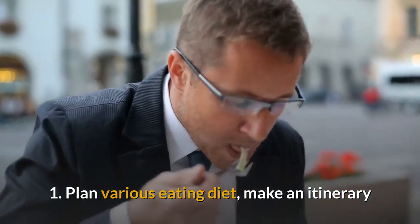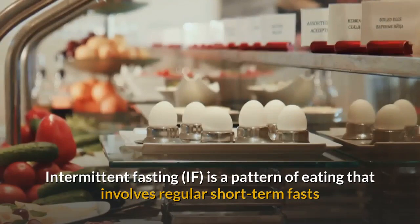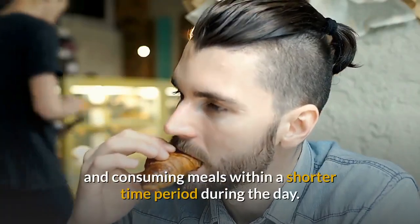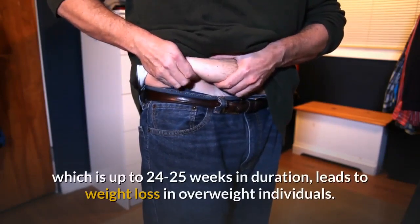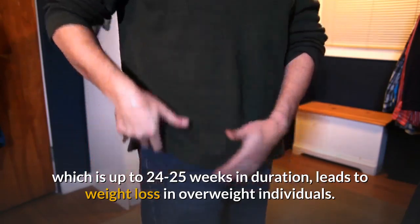1. Plan various eating diets, make an itinerary. Intermittent fasting is a pattern of eating that involves regular short-term fasts and consuming meals within a shorter time period during the day. Make a list of food diets. Several studies have indicated that short-term intermittent fasting, which is up to 24 to 25 weeks in duration, leads to weight loss in overweight individuals.